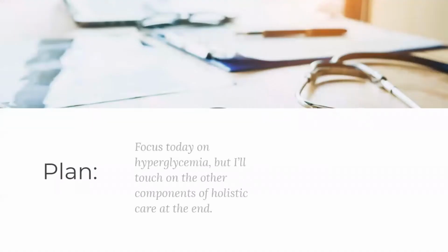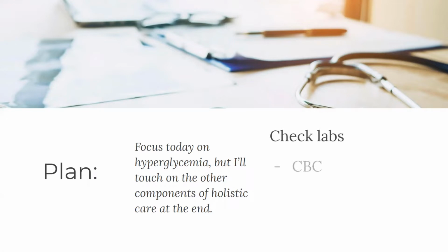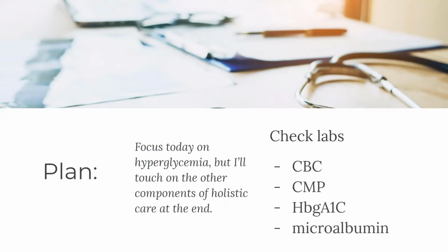So the plan: today I'm going to focus on hyperglycemia, but I'm going to touch on the other components of holistic care at the end of this presentation. I'm going to check some labs for him. I'm going to look at a CBC to see any signs of anemia or infection. CMP, I'm going to look at liver and kidney function baseline. I'm going to look at hemoglobin A1C to check on his diabetes, and a urine microalbumin. This is a standard of care for diabetic patients to look for signs of early kidney impairment. And if you haven't seen that, that's what that is.